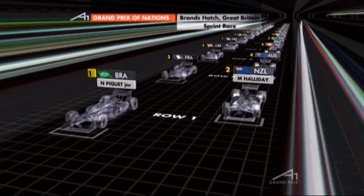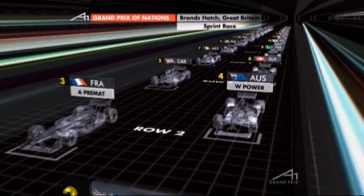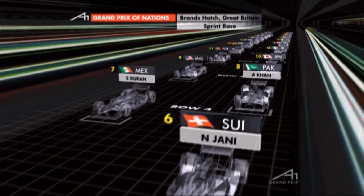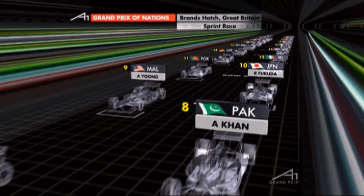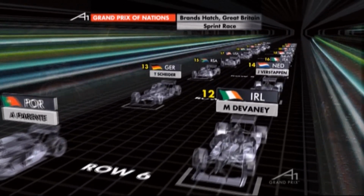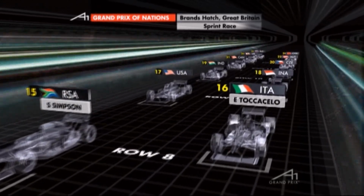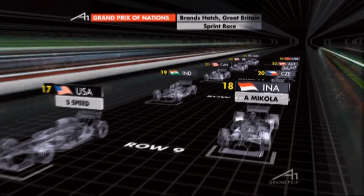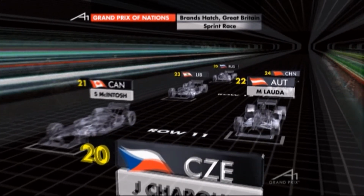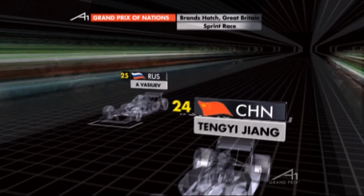So, today's qualifying determines the start of the sprint race. Brazil, New Zealand on the front row, followed by France and Australia. Then it's Great Britain and Switzerland on row 4, Mexico and Pakistan, then Malaysia with Alex Yoong in the driving seat. He finds himself in 9th, followed by 10th Japan, 11th Portugal. Ireland and Michael Devaney in 12th, Germany in 13th, Jos Verstappen of the Netherlands 14th, 15th Simpson, Italy 16th, USA Scott Speed 17th, India 18th, India 19th, Charouz of the Czech Republic 20th, and those cars there at the back of the grid for tomorrow's sprint race.